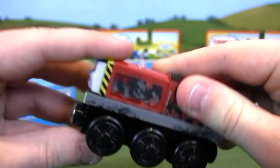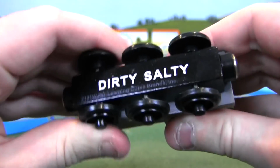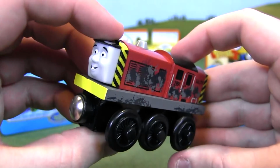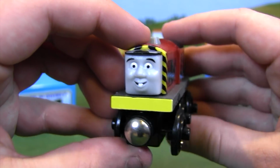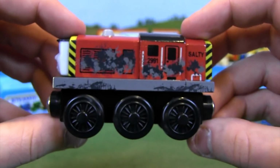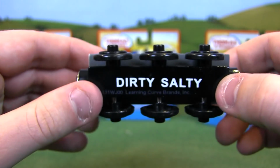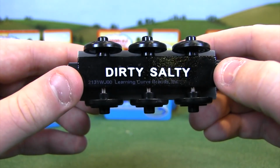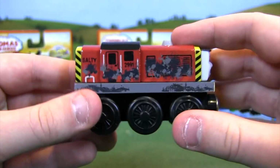I mean, there's nothing that indicates to me that anything is broken. He's been sitting around for 7 years or so. But anyway, there's Salty. I don't really know what else to say. I just really don't like the face, so I'm going to try to show that as few as possible, basically. Anyway, Dirty Salty. I guess I'll move on to the next one because I don't really know what else to say.